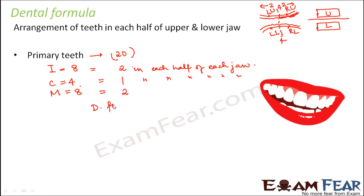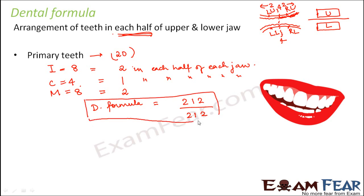So the dental formula for primary teeth is equal to 2, 1, 2. This is for the upper jaw, because you have 2 incisors, then 1 canine, and then 2 molars. I'm just talking about each half. Please remember, each half in the upper jaw. So this is 2, 1, 2. Again, in the lower jaw, each half also has the same arrangement, that is 2, 1, 2. So the dental formula for primary teeth is 2, 1, 2 by 2, 1, 2.